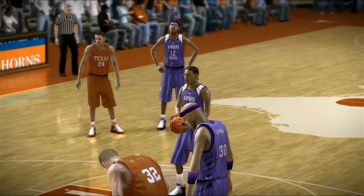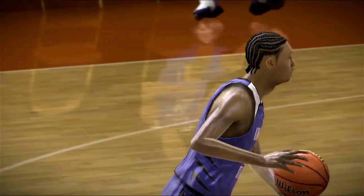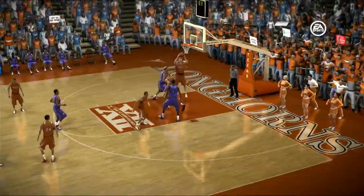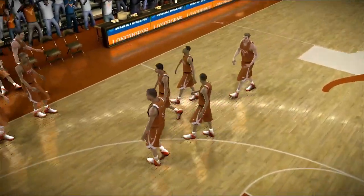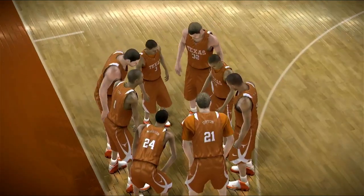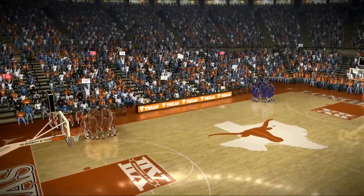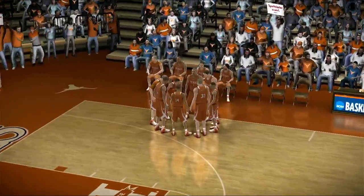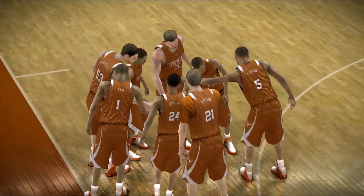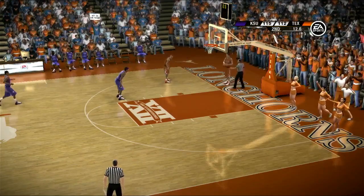No doubt. Second shot is no good. A less than stellar performance, I'd say, at the line tonight. Less than stellar? You're too nice a guy, Brad. They're shooting horribly from the line tonight. About ready to hit the floor.